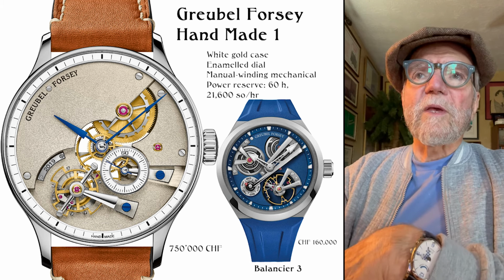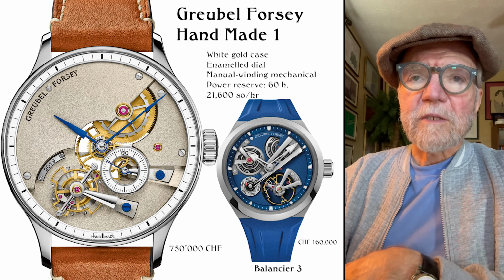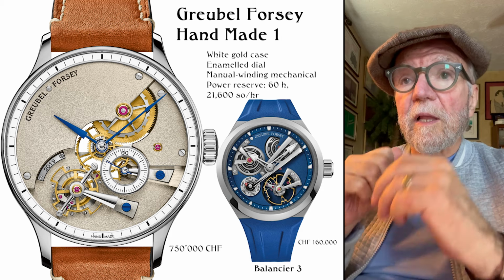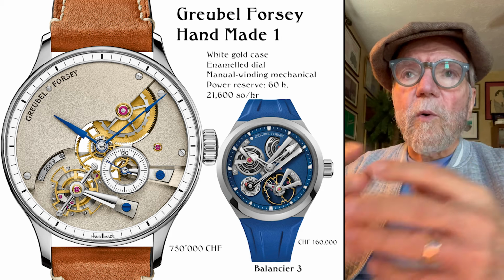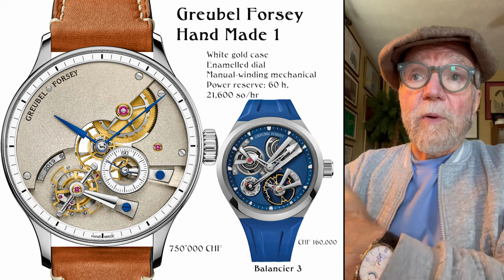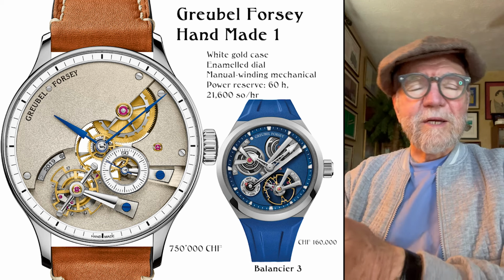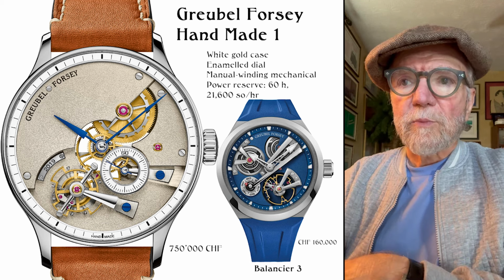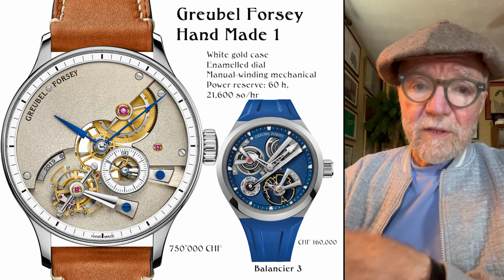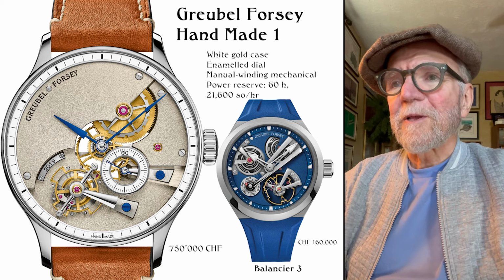The first one is Grubel Forsey, handmade one. This particular watch is one that I've always really liked. It's got a white gold case, enamel dial, manual winding, which I like, a power reserve of 60 hours, and 21,600 semi-oscillations per hour. That one is 750,000 Swiss francs, which is about $800,000.